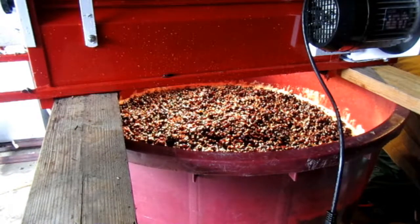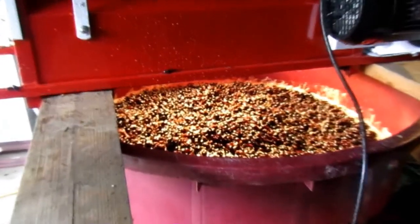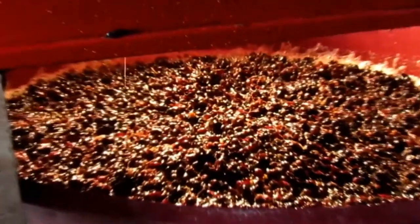This is the must in the primary fermentation barrel. It used to be a well for the house. The house was built in 1811.